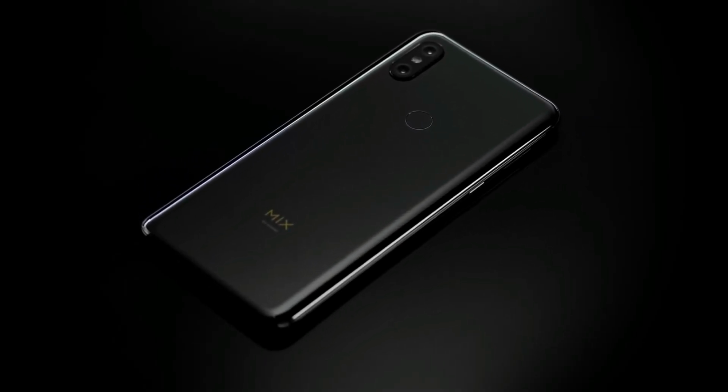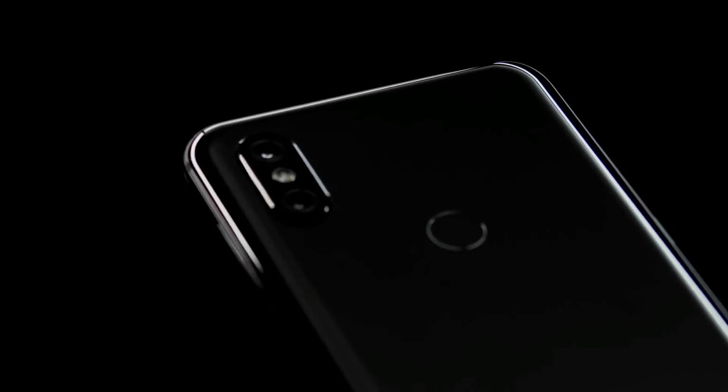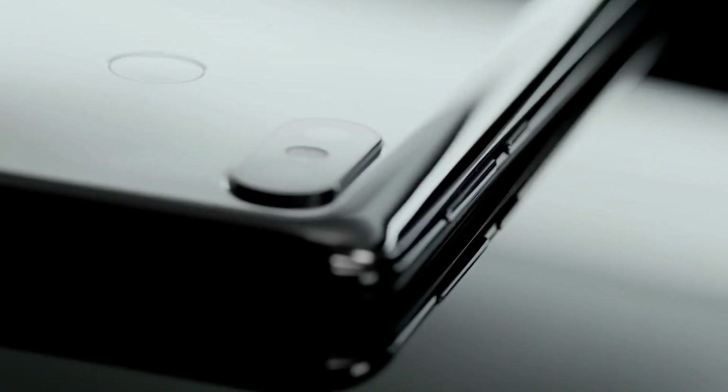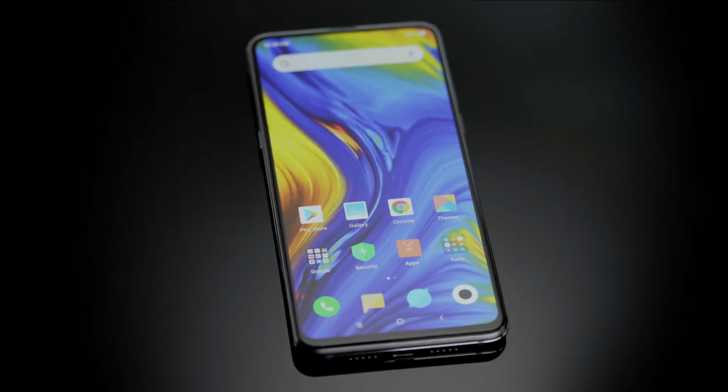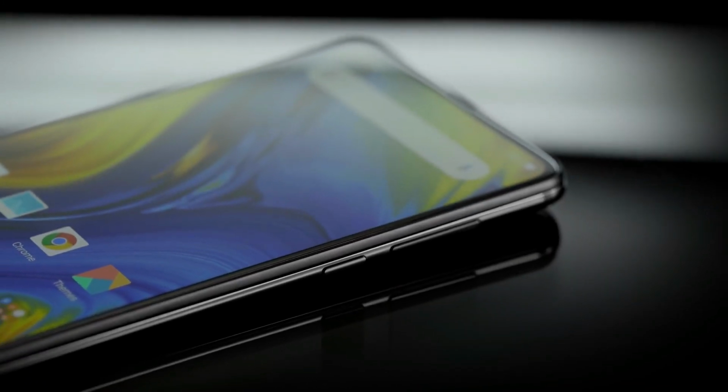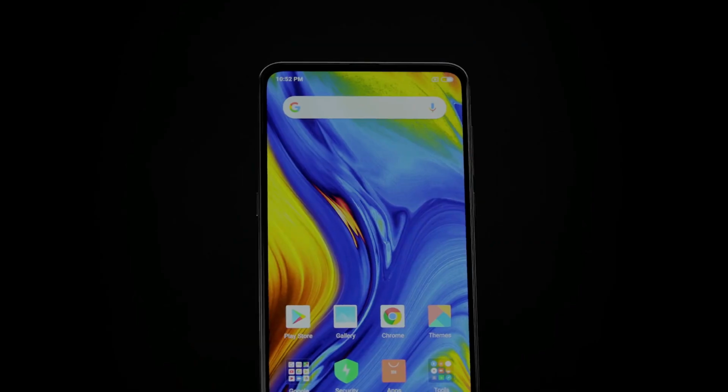Xiaomi Mi Mix 3 5G smartphone was launched in February 2019. The phone comes with a 6.39-inch touchscreen display with an aspect ratio of 19.5:9. It is powered by an octa-core Qualcomm Snapdragon 855 processor. It comes with 6GB of RAM.